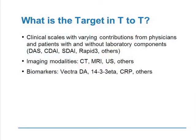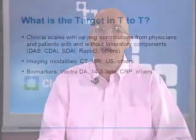So the last thing I want to talk about is, what's the T in the T to T? What's the target? We have lots of targets to talk about. It could be a clinical target that is questionnaire based, like RAPID3, or it could be the DAS or the CDAI or SDAI. We are now in an era where we have, over and above these, patient-reported and doctor-driven metrics.